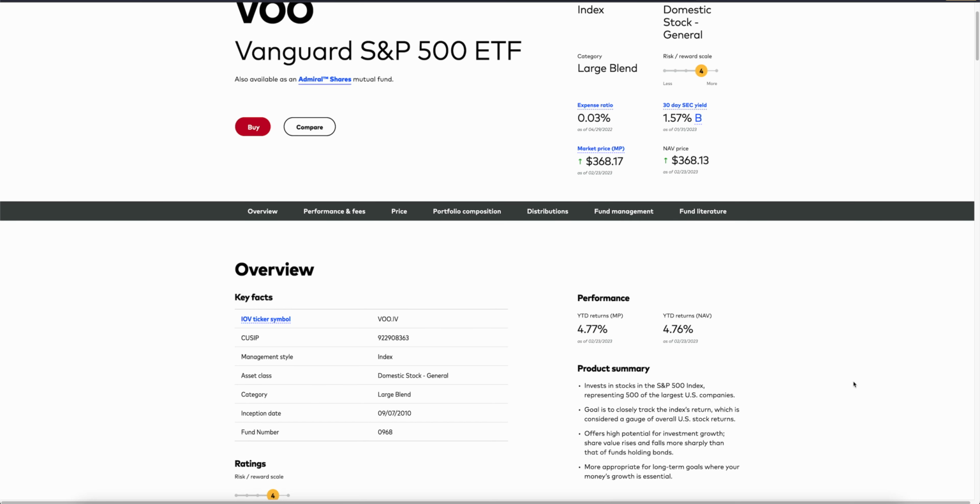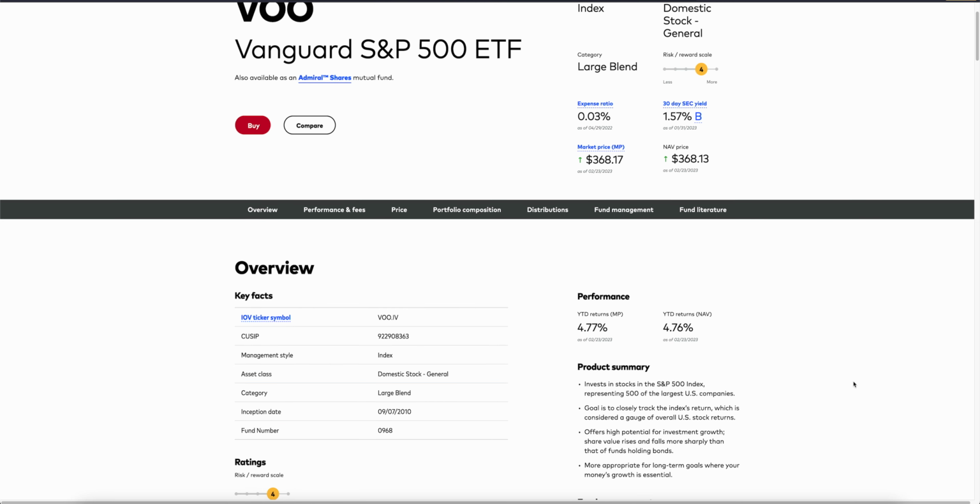You get to be a partial owner of 500 of the largest U.S. companies. Goal is to closely track the index's return, which is considered a gauge of the overall U.S. stock market. Offers high potential for investment return. Share value rises and falls more sharply than that of funds holding bonds.